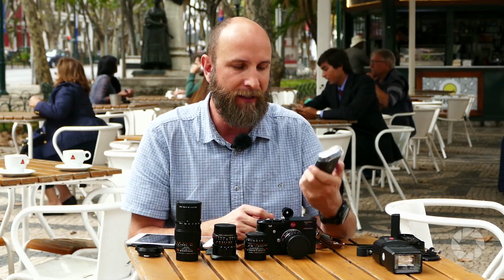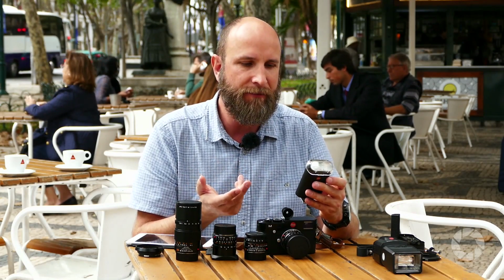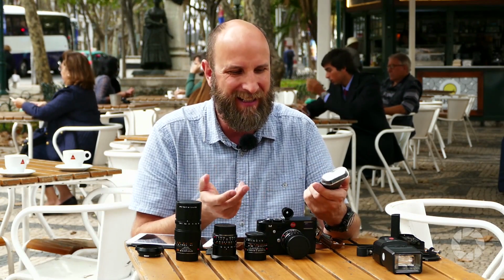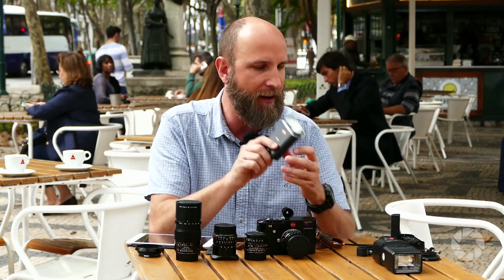It's not really great. I've got one, I use it occasionally just to add a pop of light, but it's worth the few $100s that you'd pay for it, I think, if you're shooting indoors, but I think a wide open aperture is better. So this is not a great flash.